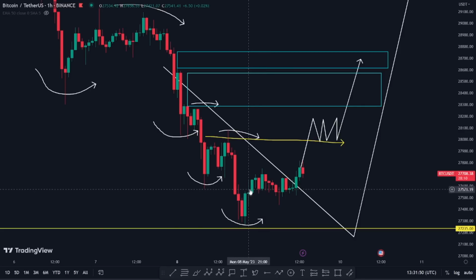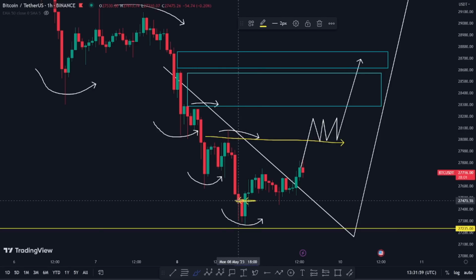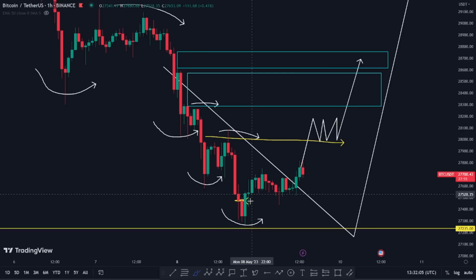So what I was waiting here was for some kind of retrace towards this zone here, because you can see that here there is a bit of confluence, the price between these two candle bodies. Price might come to this zone, and I was looking at it, and that's around 27,470. That's where I opened my long. Now, I'm sitting with my trade open.